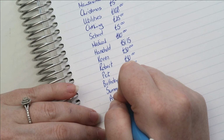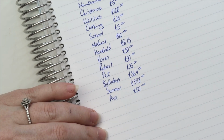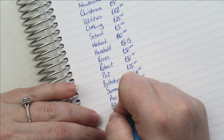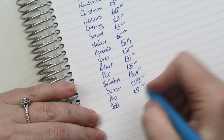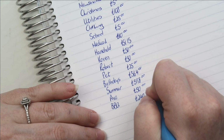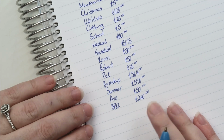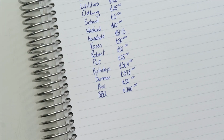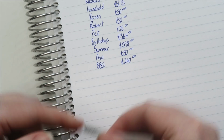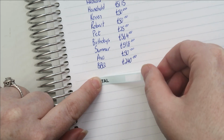Ava's savings account. This is just savings for her when she gets older, goes to college, that sort of stuff. We're just going to put €50 in there. And then the last thing is a barbecue. We have a tiny little barbecue that doesn't work properly, so we have decided to purchase a new one, and I'm going to put €240 into that sinking fund. So we'll leave a gap and then we will put in the totals.